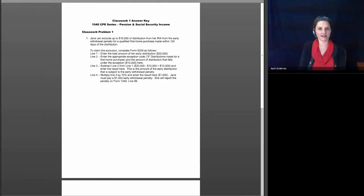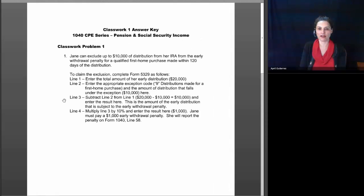So here is the answer key for our first illustration of the day, which was for Jane. And of course, Jane took an early distribution from an IRA. So looking at her 1099-R, you should have seen that the IRA box was checked. And she did spend $10,000 to purchase a first home, and she purchased it 100 days after she took the distribution. The rule is that you have to make that first home purchase within 120 days of the distribution, so she met that test.